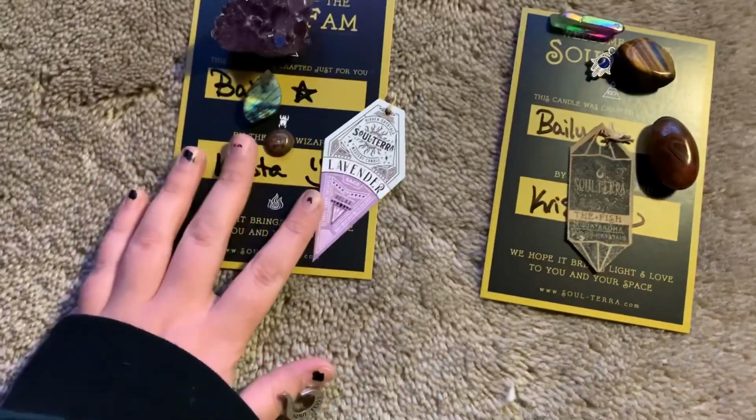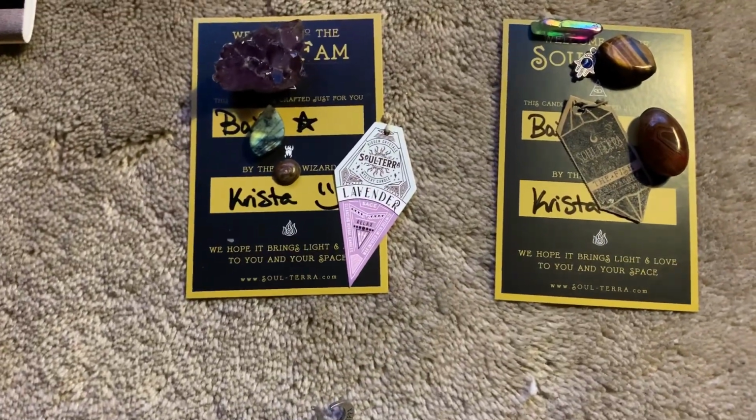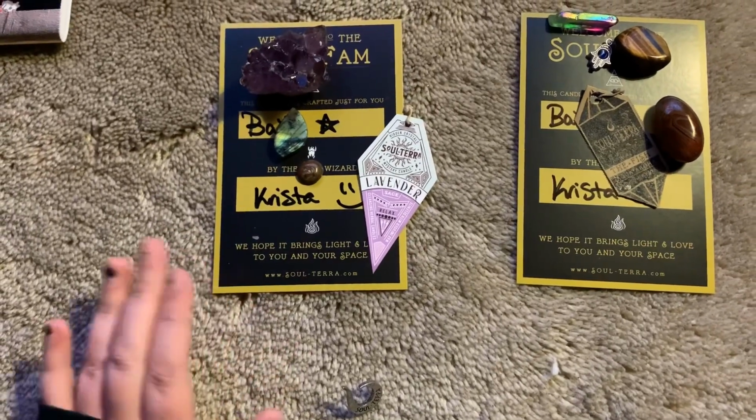Thank you to Krista. She made both of my candles, and I've actually seen her name on a lot of other people's candles. She does an amazing job. I love them so, so much.